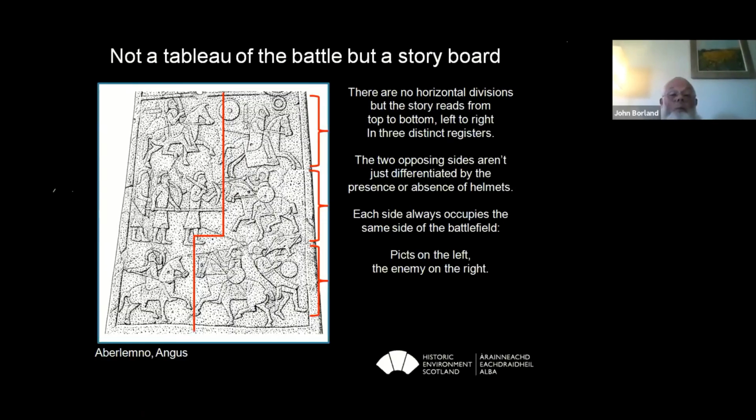But back to the battle scene, what we're looking at here is not a tableau of a battle, but a storyboard. There are no horizontal divisions, but the story reads from top to bottom, from left to right, in 3 distinct registers. And the 2 opposing sides aren't just differentiated by the presence or absence of helmets. Each side occupies the same side of the battlefield, the Picts on the left, the enemy, whoever they may be, on the right.